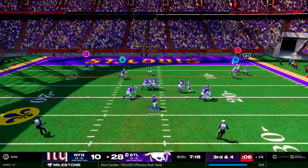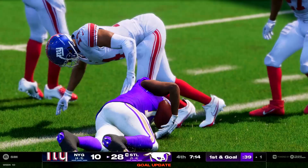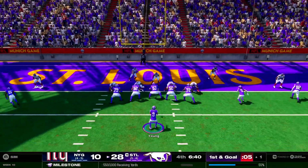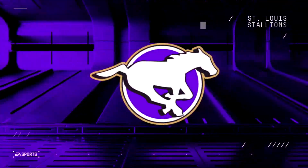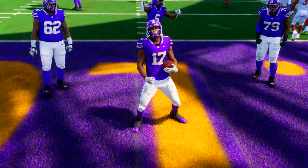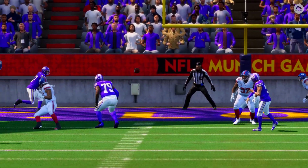So 3rd and 4 here, 4th quarter. Bryce Young going to throw this one into a hole. Tight window there for Xavier Legette. He's able to come up with it. Now 1st and goal again. Bryce Young going to find Legette. Touchdown, Stallions. Legette's 2nd of the day in this one, and this is a blowout here at this point.